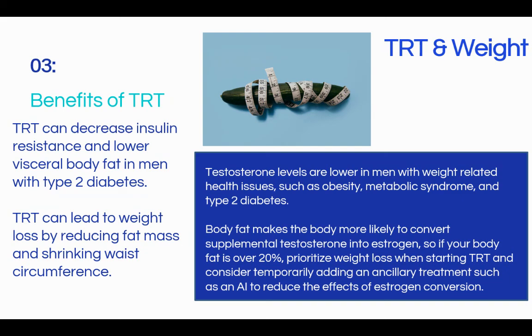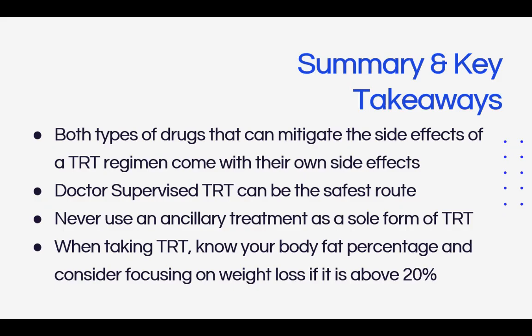So let's summarize what we talked about today. A few things. If your doctor wants to prescribe you ancillary treatments or ancillary meds, you need to understand the costs, benefits, risks, and side effects of that. You really should work, in terms of TRT, with a physician who can oversee your blood lab tests, because it's good to get a second opinion. Messing with hormones long term can have medical consequences if it's not done in an appropriate and adequate manner.